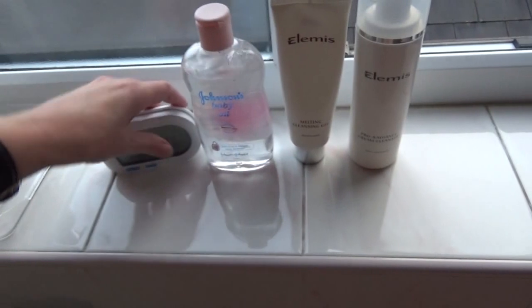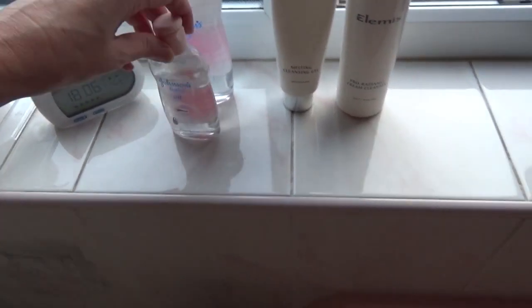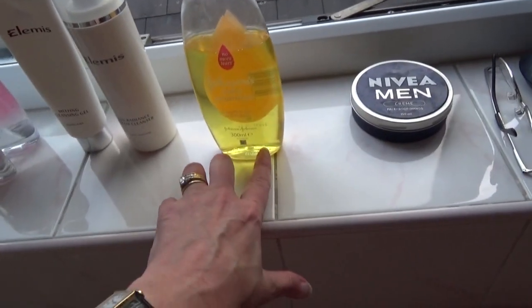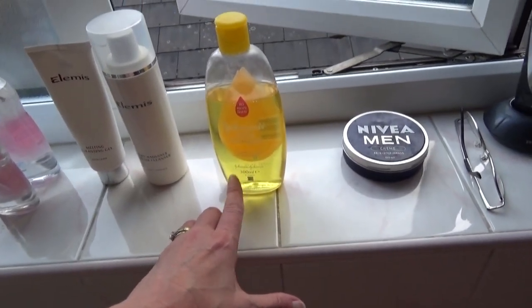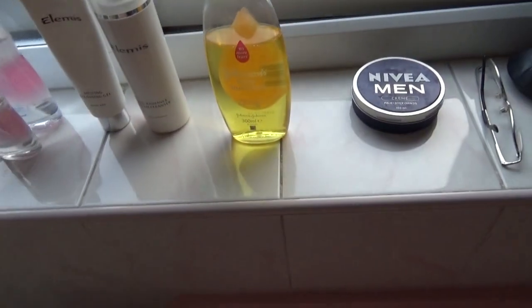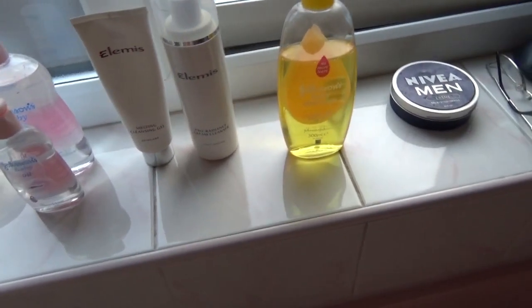We got this, which is what I use after I've shaved my legs. And I have a little one that I use when I go travelling. And I'm probably still going to use both of those. This baby shampoo is the only thing that I use to clean my brushes. And I've got two of these now because, I don't know, there was another one in the cupboard.